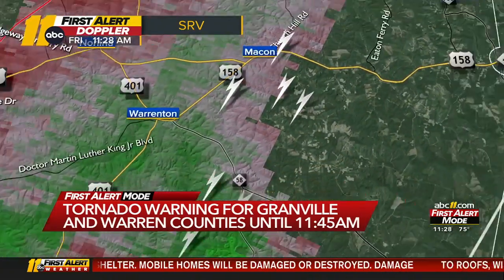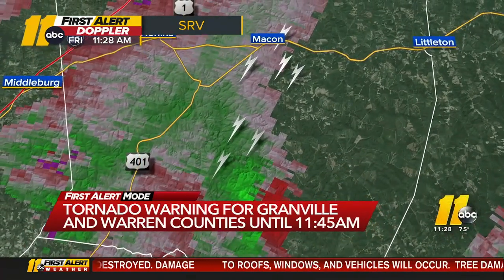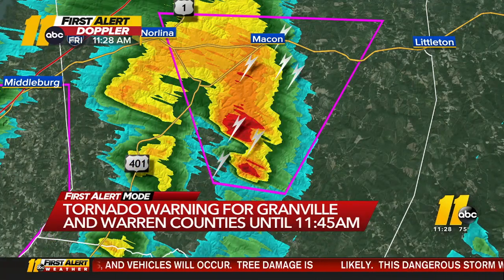So if it holds together, it'll be there before you know it, if indeed this couplet holds. So we'll get another scan here pretty quickly, but I like to put our live radar on just to give you a feel for how close it is.